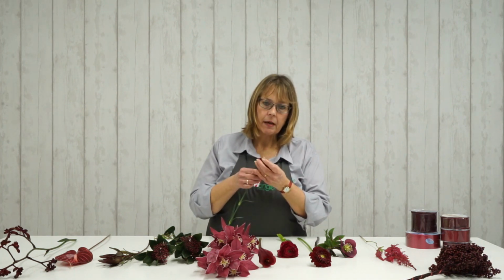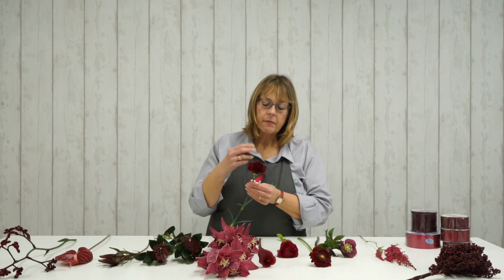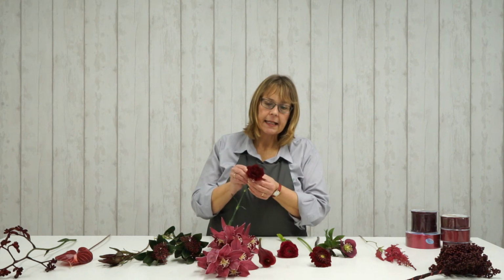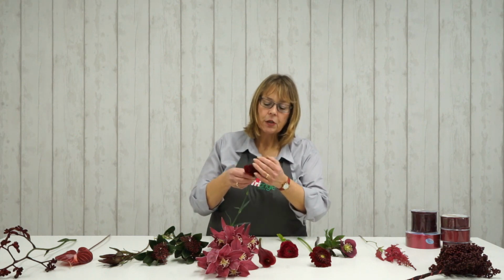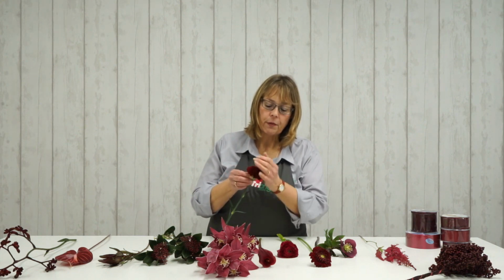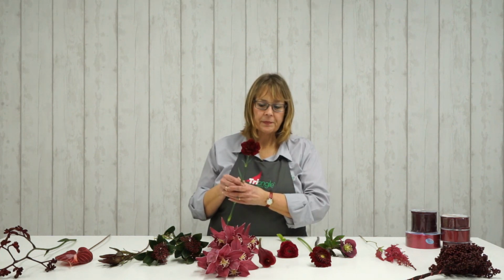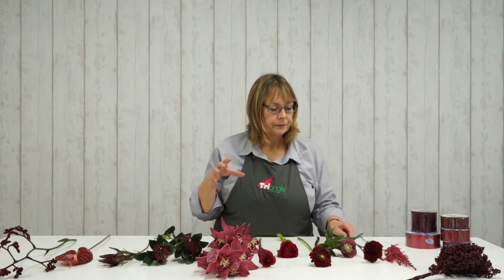What you will find quite often though is they come in quite tight bud. So just to get them to flower that little bit more quickly, you can just slightly delicately nip the calyx, and as you turn it round, just fluff the blooms out. So that's our carnation. Again, slightly darker in tone.